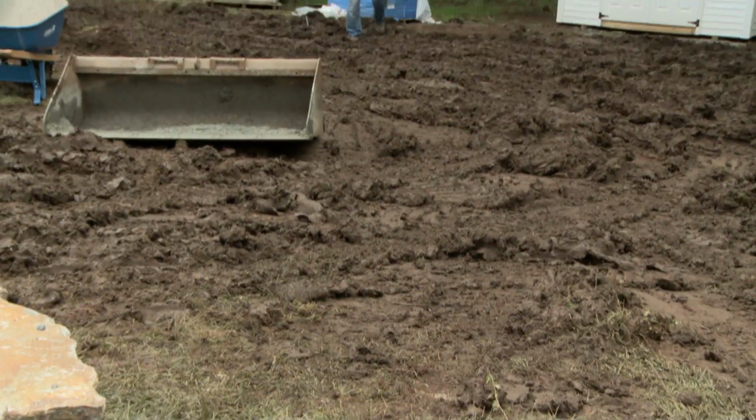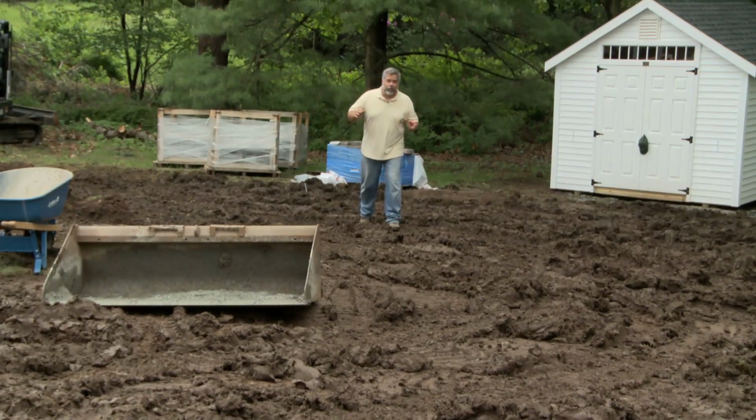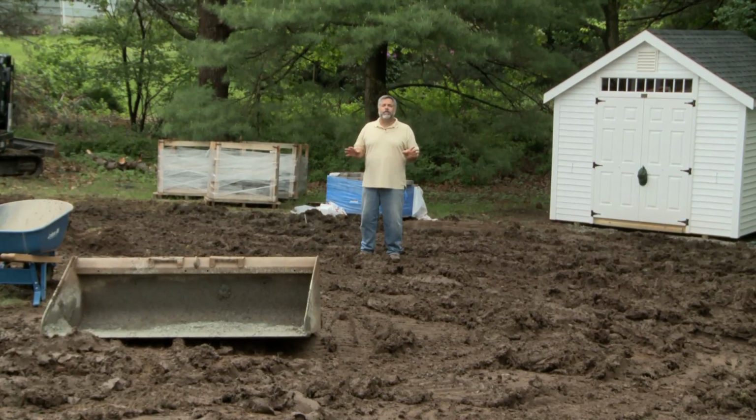Well, anytime you're working on an outdoor project, you've got to deal with the weather. It's no different for us here at the Backyard Makeover. We had rain come and go, left us a big mess. Not to worry though, we'll have everything cleaned up and reseeded by the end of the project.